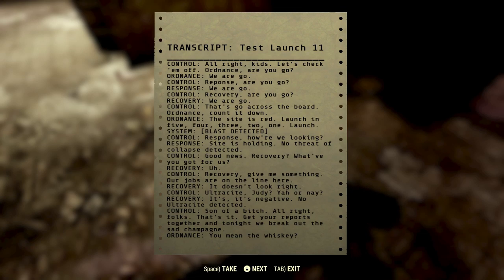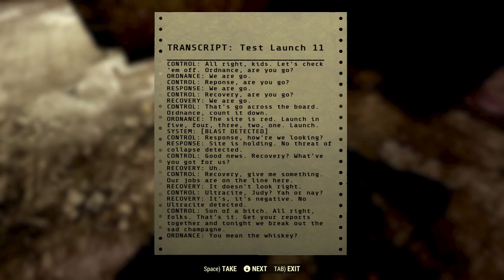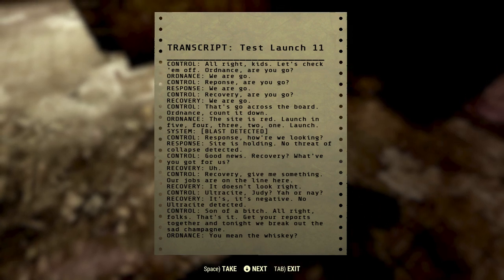Control. All right, kids. Let's check them off. Ordnance, are you a go? We are a go. Response, are you a go? We are go. Recovery, are you go? We are go. Let's go across the board. Ordnance, count it down. The site is red. Launch in 5, 4, 3, 2, 1. Launch. Blast detected. Response, how are we looking? Site is holding. No threat of collapse detected. Good news. Recovery? What have you got for us?